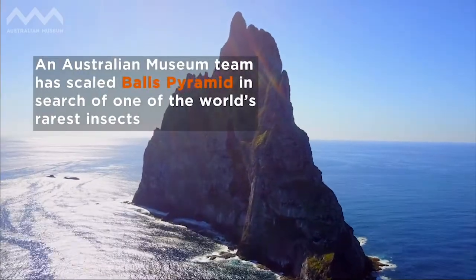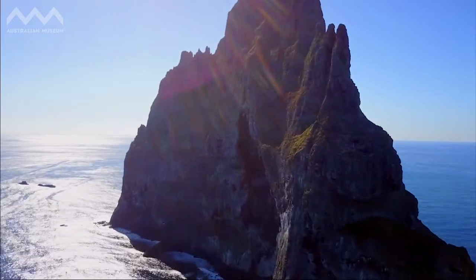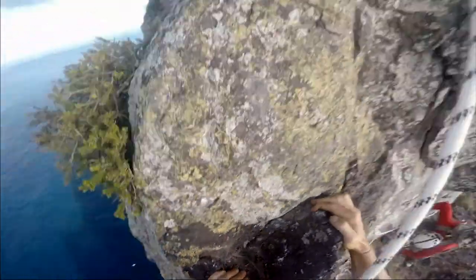Humans are curious creatures, and we want to understand the world that we are living in. How species are able to survive and how do they adapt to environments.